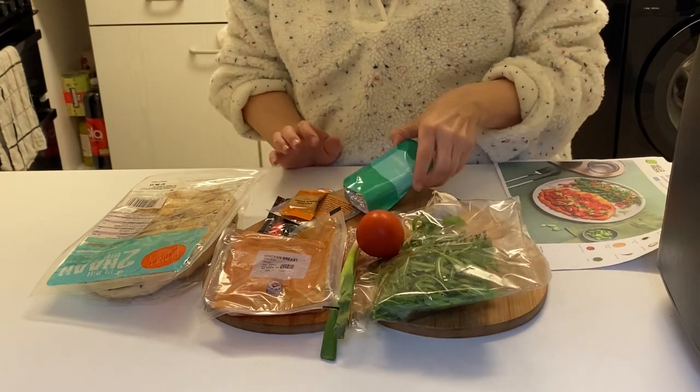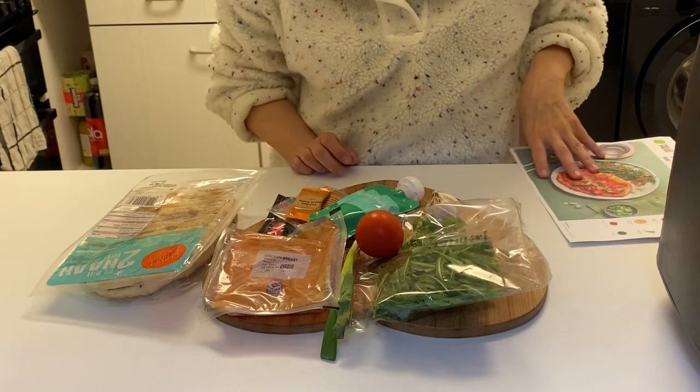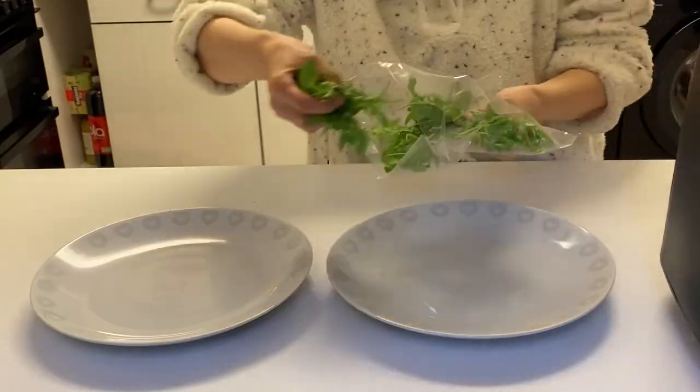The boys have been swimming, so they've already had pasta and sauce. So we're gonna enjoy ours now.